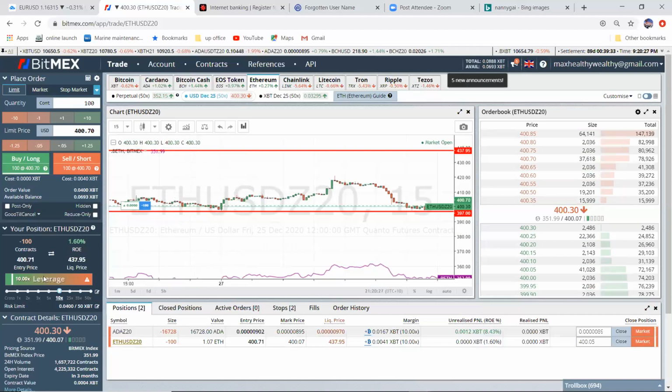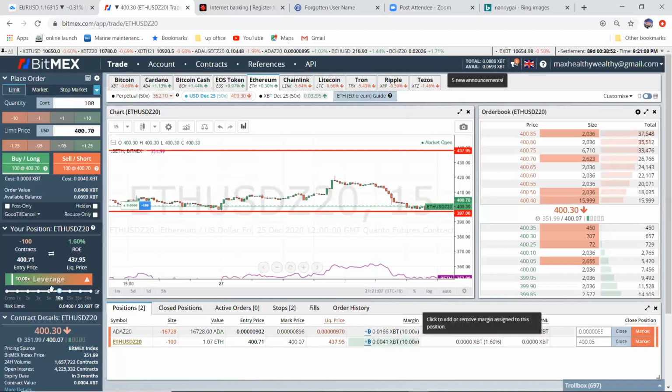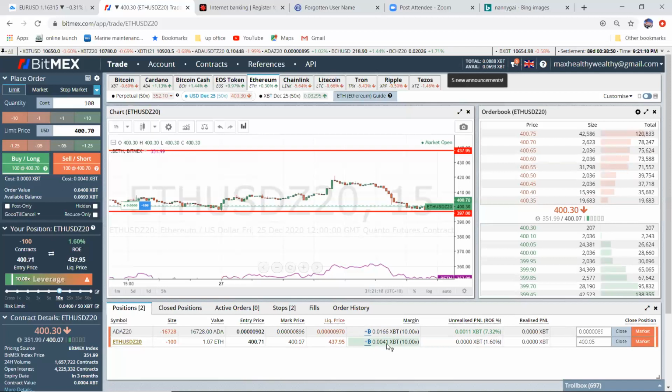So on 10 times leverage, I've got a contract with Bitmex to purchase 100 contracts. Let's just say 100 contracts with $100. Actually, I better make it right. It's going to be about $400 for these contracts. So I've purchased $400 worth of contracts by having a loan with Bitmex, but I've had to put up 10%. Because I'm on 10 times leverage, I've had to put up 10%, which is $40. And then they've given me the other $360 in order to purchase this $400 worth.